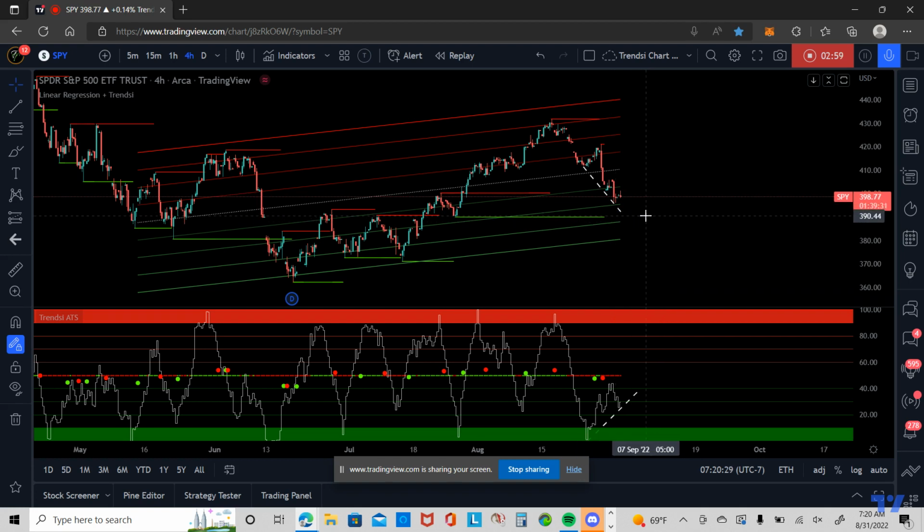So to recap this, keep an eye out, set an alert for this 390 area. If we come down and test this, I would be looking for a bounce play to the upside, potentially taking profit around this area here. Let's say this is approximately 400. Let's keep it really simple. Bounce play at 390, and 400 would be the first level of resistance in the market that you could play this back up to.